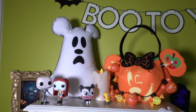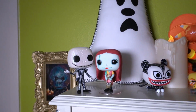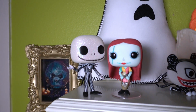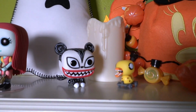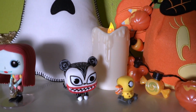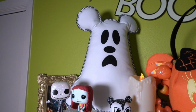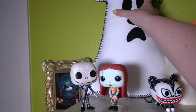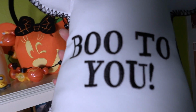And then here is the very tip top of the bookshelf. And so we have Jack and Sally in Funko Pop form. This Jack happens to be the diamond edition that was the Hot Topic exclusive. And then we have Scary Teddy and his ducky, of course. And there is my melting candle. This guy was a Mickey ghost pillow, and this was released last year. And on the back, it says, "Boo to you."